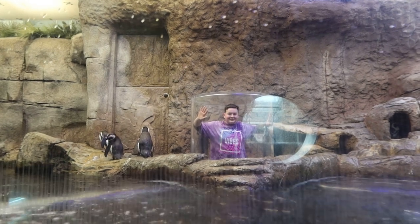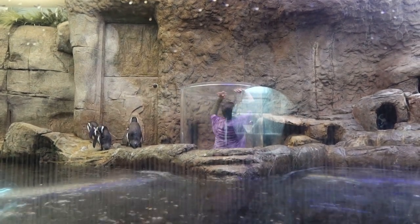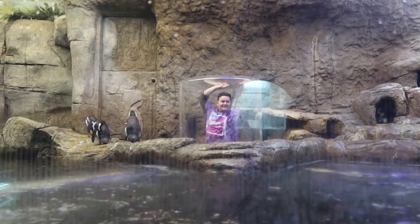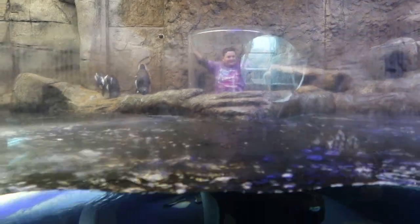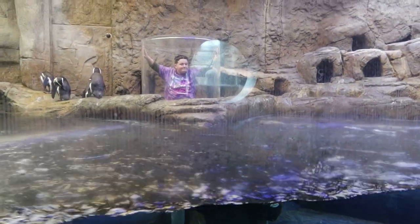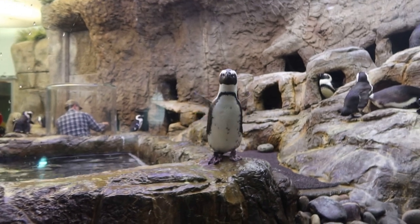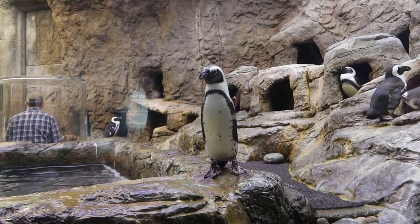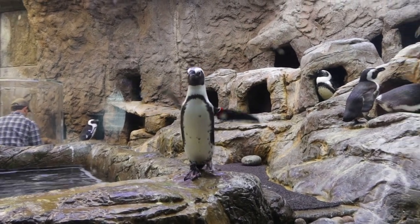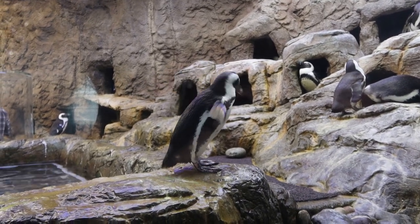There's Logan. You're like right next to them. It's so cool. Oh my god, it's so cool. They're like right next to you. Look at these penguins. He's showing off for us. Hey, buddy. He is showing off for us. Hey. He's doing the penguin dance.